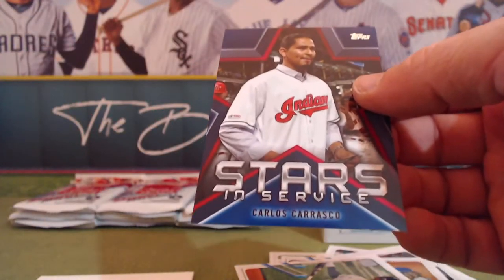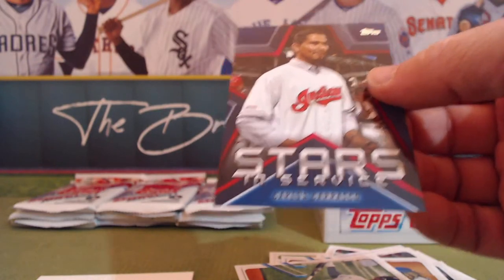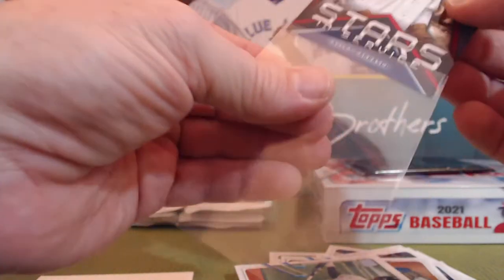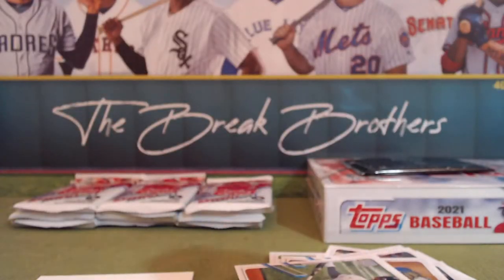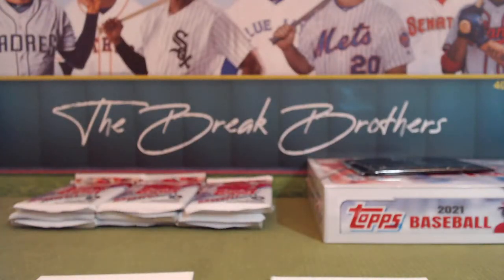I'm guessing the blue border. Now, the blue border, if you get that in a normal card, that's not going to be numbered, although it's going to look pretty cool and it's going to look distinctive. It doesn't necessarily mean that it's a numbered card. So I'm guessing that's what that is. And we're going to keep moving forward. That is not our hit.